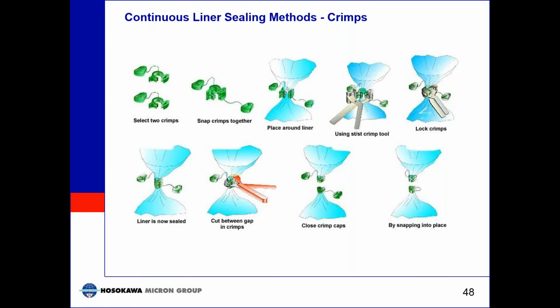To crimp the liner, you squeeze the two clips together around the liner using the crimping tool, and then you can cut between the clips, which produces the two parts of the liner. This particular type of clip comes with a cap on both ends, so both can be sealed.